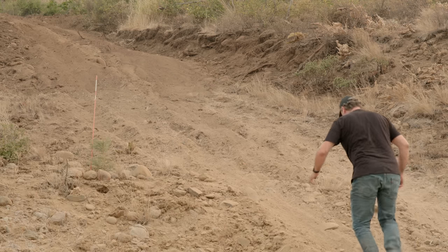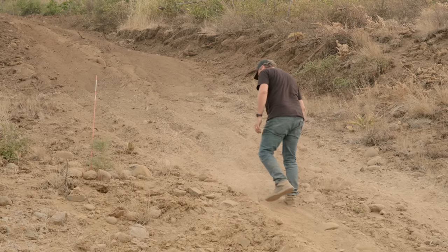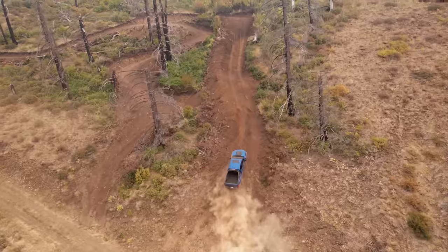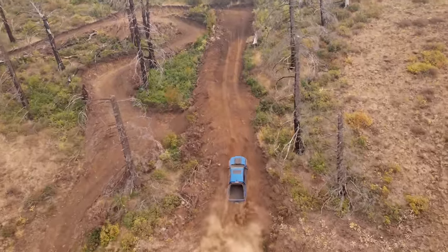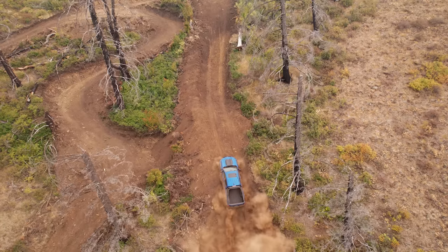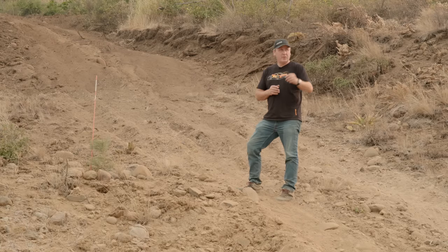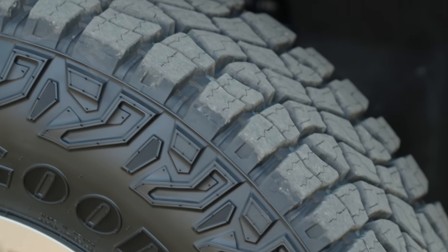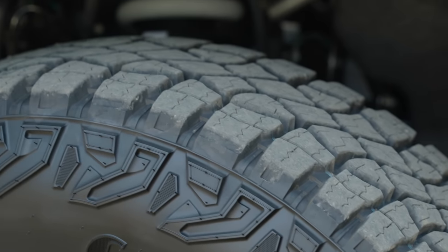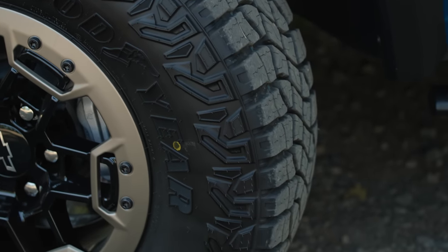Okay, so let's revisit the site of the crime right here, where the Chevy Colorado ZR2 Desert Boss could not get up. And there's a couple reasons. I have a theory. First off, the tires. Those Goodyear terrain mud terrains just weren't as good as the Mickey Thompson mud terrains that were on the Bronco that we brought up here just a couple weeks ago.